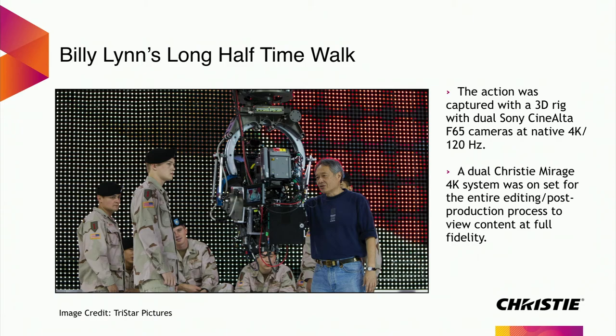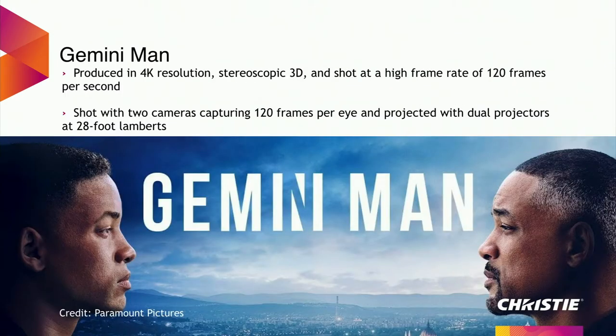So he made Billy Lynn's Long Halftime Walk, a sort of experimental film released at the end of 2016. And we had dual Mirage 4K projectors on set because that was the only way for him to actually master the film, to see what was going on. And he edited the whole movie on Mirage 4K because there were no cinema projectors. And of course, because there were no cinema projectors, almost nobody got to see it in the proper format. We only had 5 theaters in the world set up temporarily with the special projection technology that allowed for 120 frames per second per eye. And it's one of those things that's really quite incredible to see.